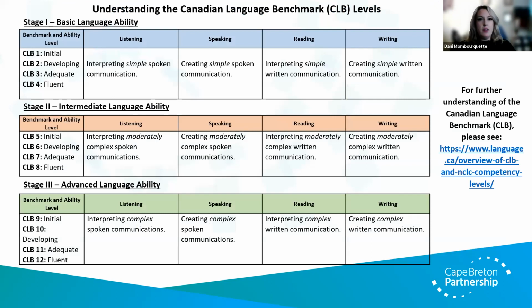Quickly here, understanding the Canadian Language Benchmark. This is a lot, but basically the CLB is a framework for assessing adult English as a second language. So 1 to 4 is simple language. So when you talk about having a language assessment, if you get a CLB 1 to 4, it's just simple spoken communication. CLB 5 to 8 is your moderate spoken communication, and 9 to 12 is being in a job that requires you to have complex spoken communication. The majority of the jobs that qualify for the PR streams are in a CLB 4 and a CLB 5. That's the minimum requirement.